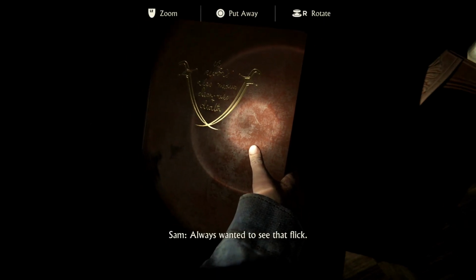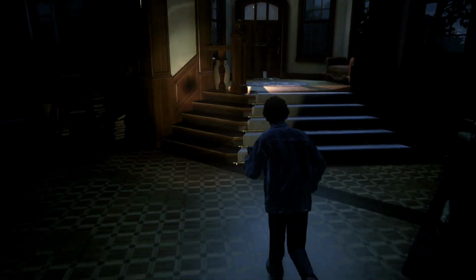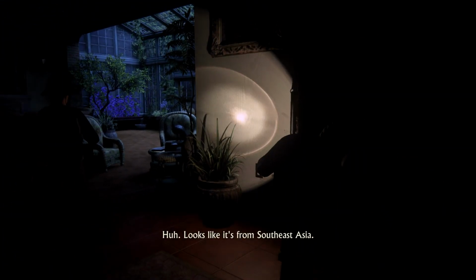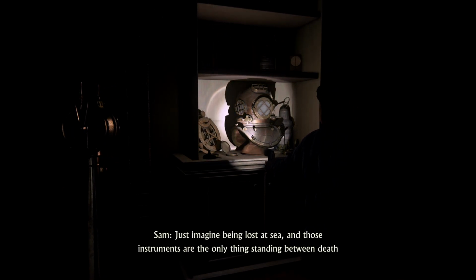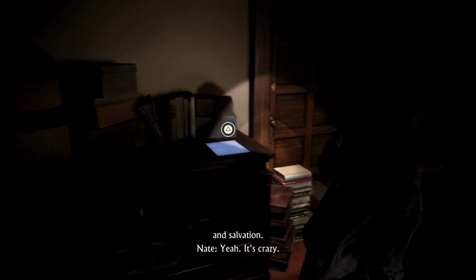Lawrence of Arabia. Always wanted to see that flick. Jousting armor. Looks French. Dragon gong. Looks like it's from Southeast Asia. Nice. Look at these. Compass, sundial. Just imagine being lost at sea. And those instruments are the only thing standing between death and salvation. Yeah. It's crazy.